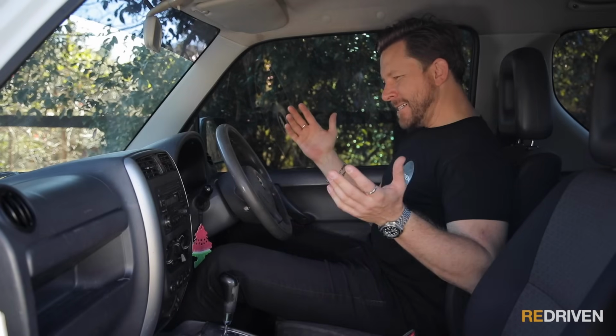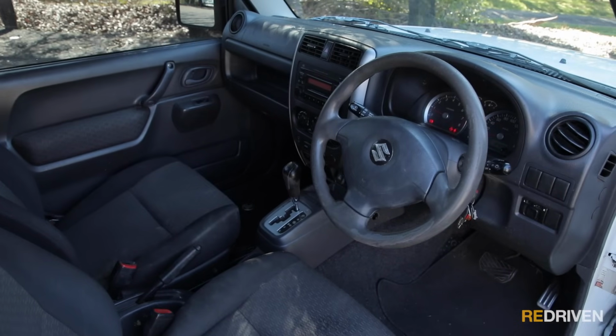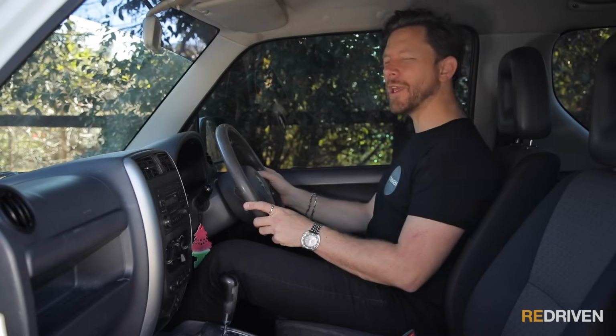So, how's the interior? Well, it's simple but effective. It is aging in terms of design, but it does the job. The seating position is spot on. There's not a lot of adjustment to it, but it just feels right. It's really, really nice. Although, there is that. I don't know if you can hear that. Squeaky McGee there.